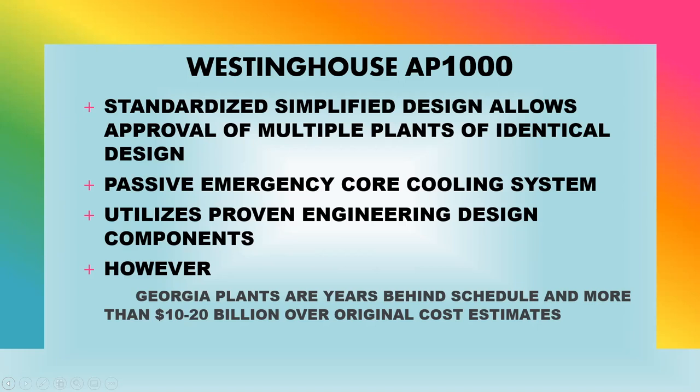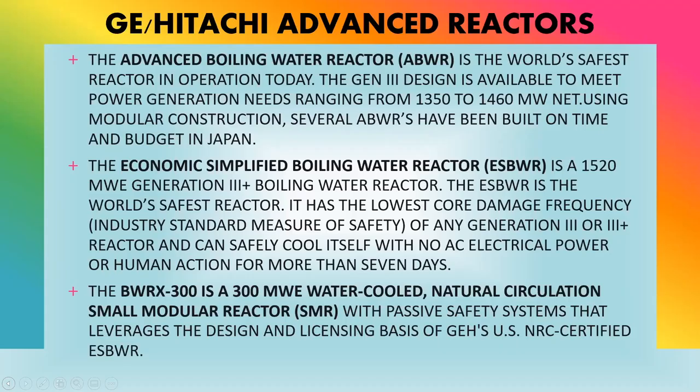Utilizes proven engineering design in the components, but there's some plants in Georgia that were supposed to be of this standard design, and they're still working with them. They are years behind schedule and $10 to $20 billion over the original cost estimate. So far the design for a standardized plant has not been well implemented. I'm not sure it can be.